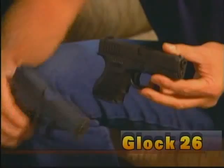Since we now have the 10-round magazine capacity in the country, remember this is a Glock 17 originally with a 17-shot magazine. To buy one of these now as a concealed firearm that only holds 10 rounds seems to me to be a little ludicrous because it's so big. Glock's recently introduced their little mini Glock pistol, in this case the Model 26, which is simply this pistol cut down.